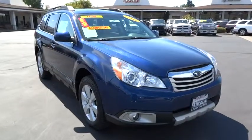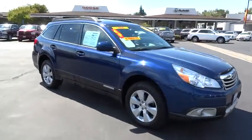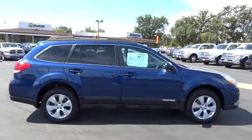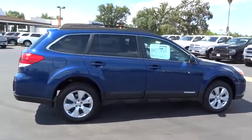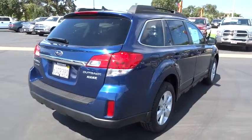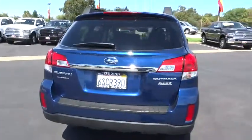The 2011 Outback. Take the go-anywhere capability of all-wheel drive and plenty of room for cargo and companions, and you've got the Subaru Outback. Let the adventure begin, and is priced below $25,000. This vehicle has less than 50,000 miles.